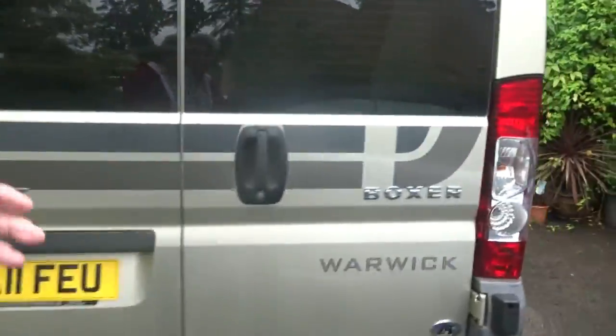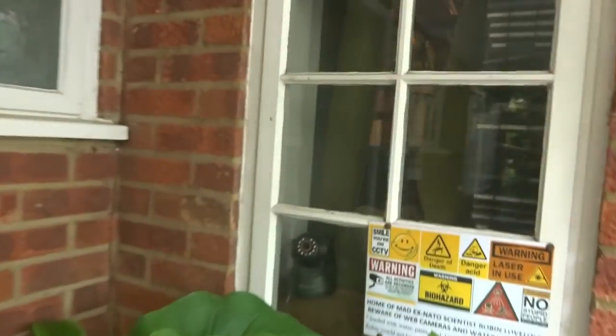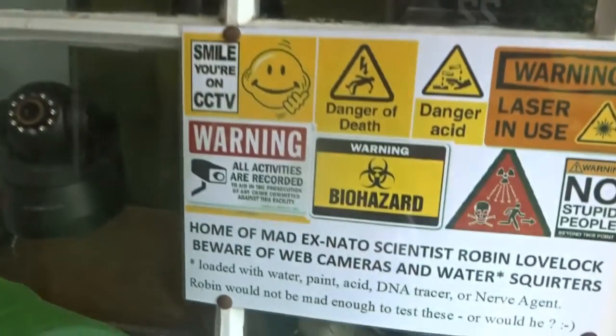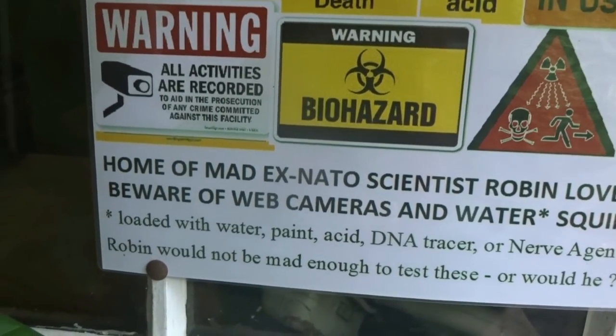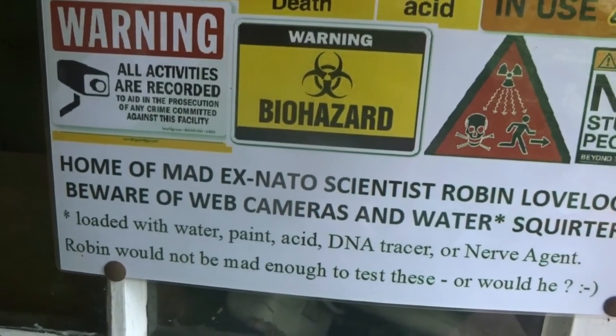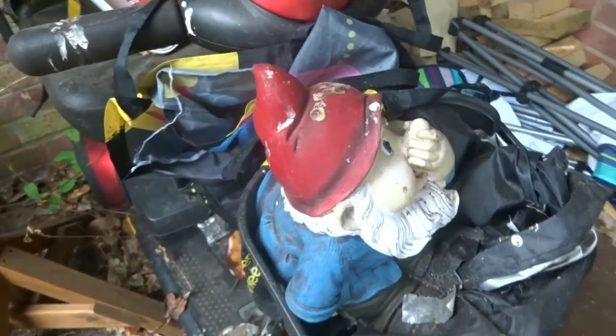There's a camper, and oh yes, quite important for those who haven't seen it before, warning signs here, particularly where it says beware of water squirters loaded with water, paint, acid, DNA tracer or nerve agent. Robin would not be mad enough to test these, or would he? Flatulent gnome from Australia.